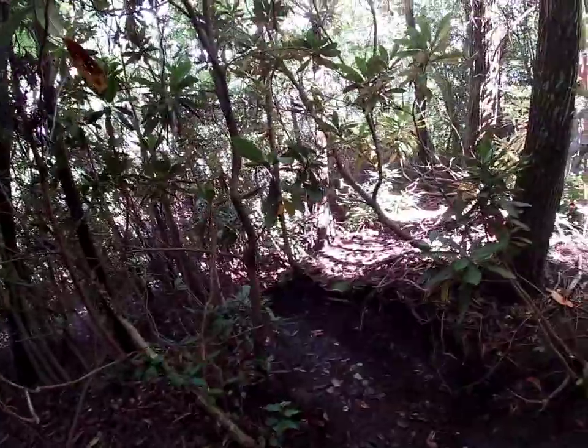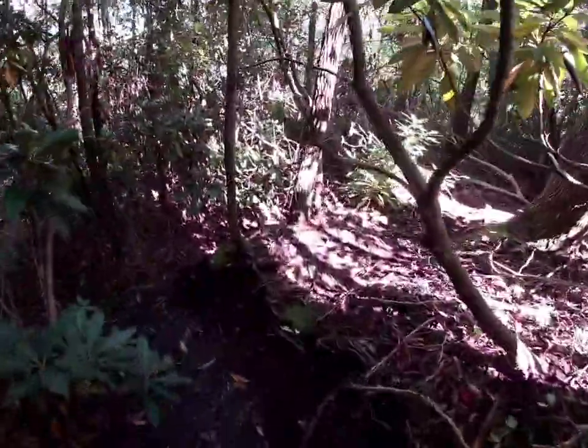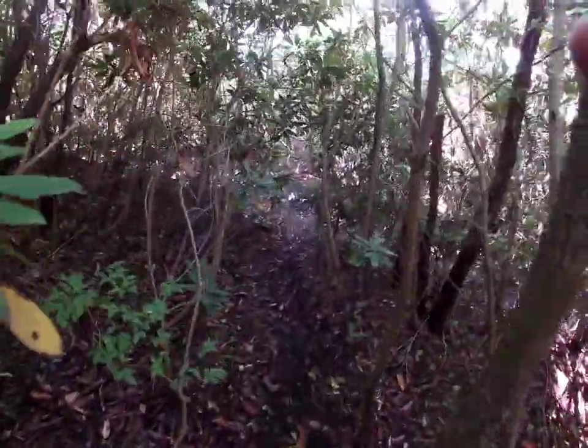All right, I'm going to take you to another spot. We're going to do a little trail trekking. Well, first, tell you what, let's go down here. We're going to walk along the main trail. I will get you closer to Flag Rock, and I'll see you then.